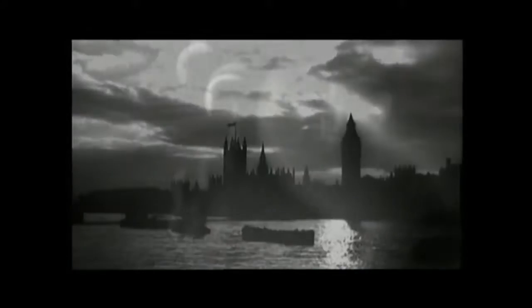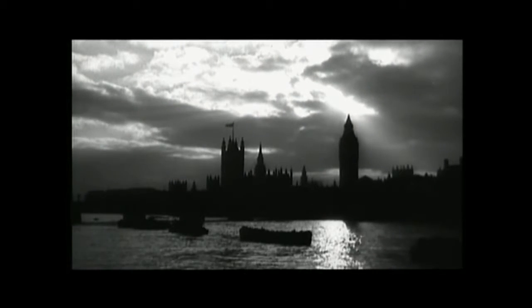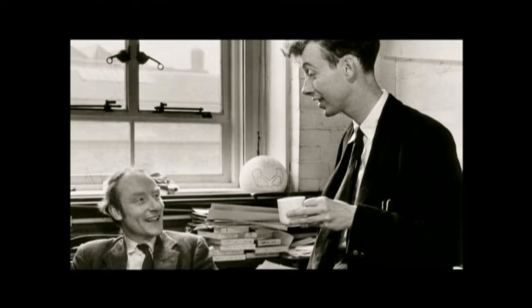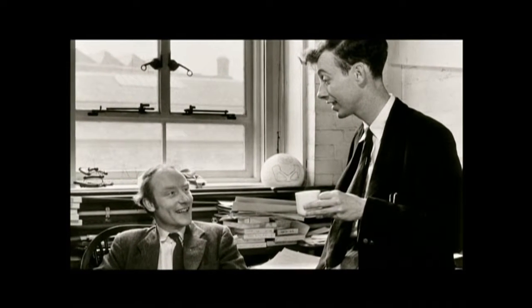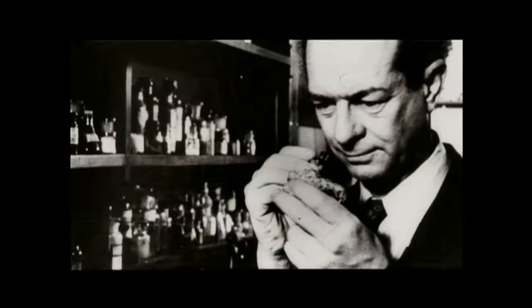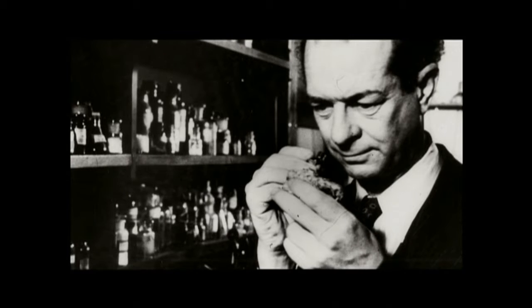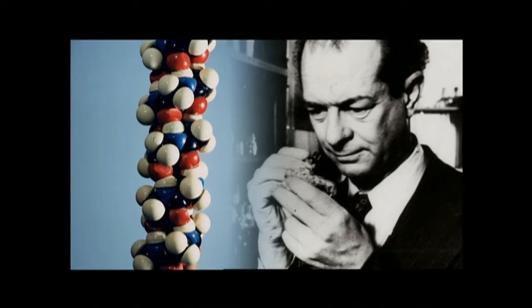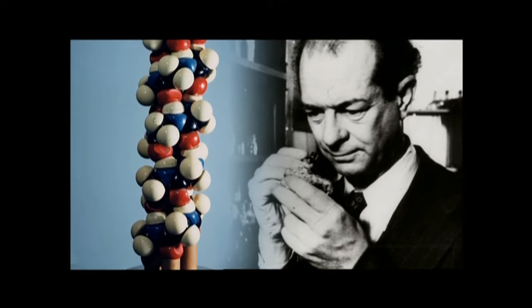As late as 1951, the chemical structure of DNA remained a tantalizing enigma. At Cambridge University in England, biologist James Watson and physicist Francis Crick had been working to unlock the secrets of the DNA molecule. But they weren't alone. Several other groups of competing scientists were hard at work trying to solve the same puzzle.